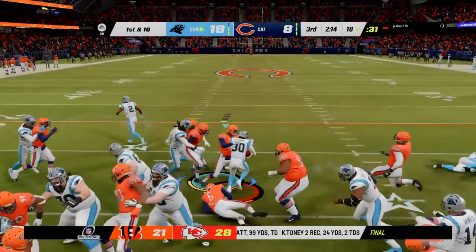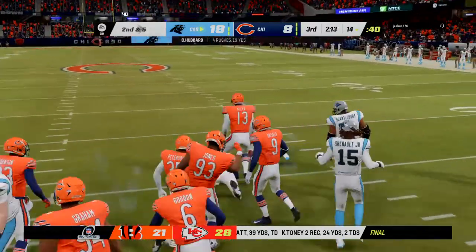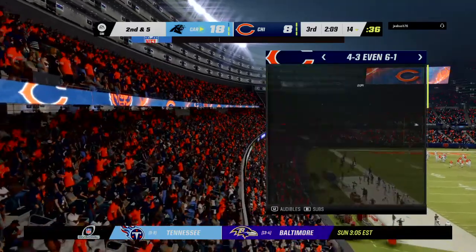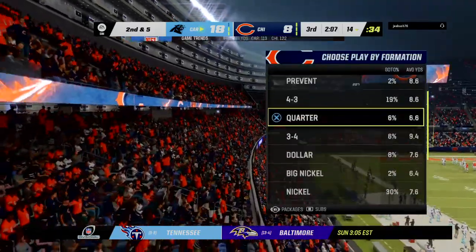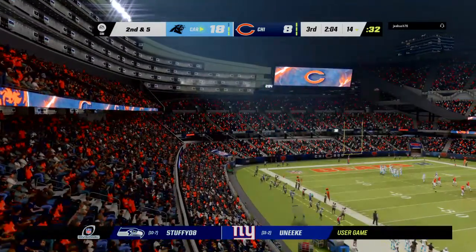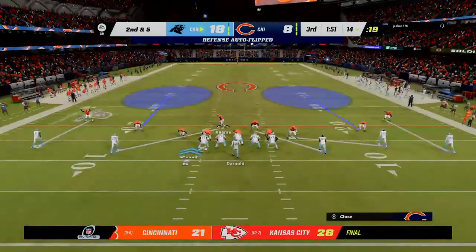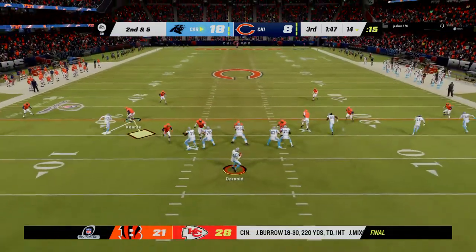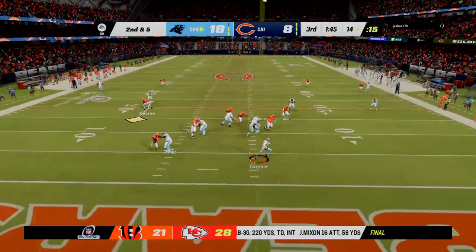Out of the gun, here's the give to Hubbard. And he'll find some room to get this up to about the 14. 5 yards on the carry. Good pickup on 1st down. Well, you certainly have to give a little credit here because they are playing this game now at their pace. This is ball control football. Sustained runs, taking their time, and making it work.